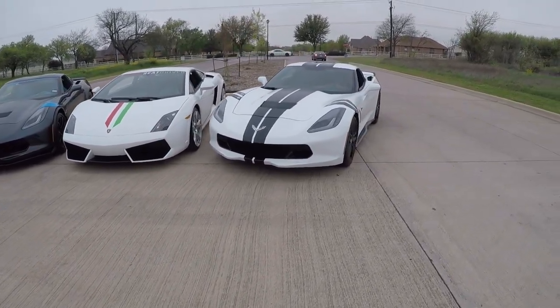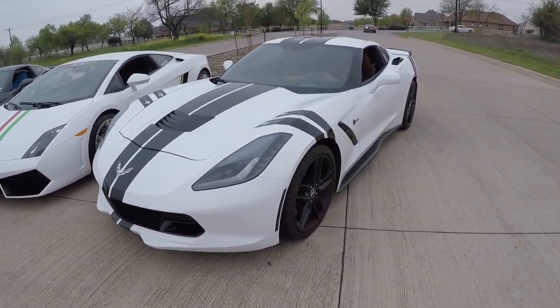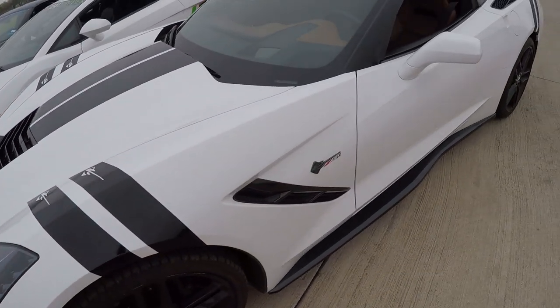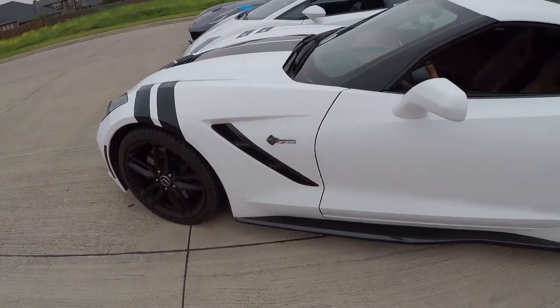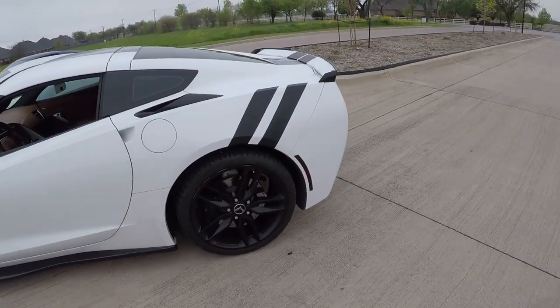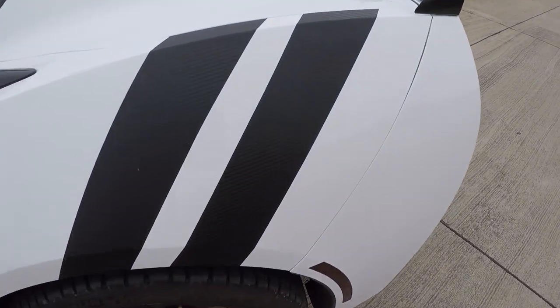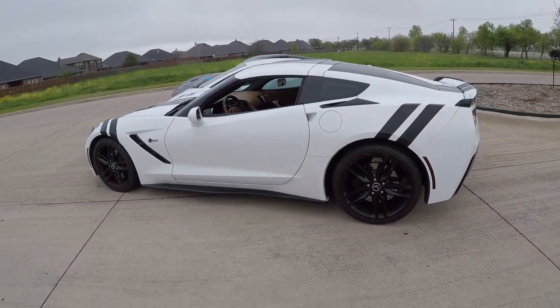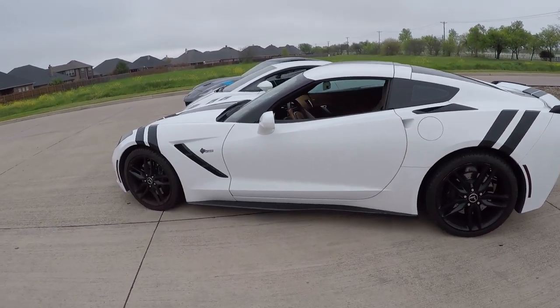I like all the vinyl on his. I like the little hash marks on here. It has the Corvette Stingray, the Z51 badge with the Stingray, and the little stripes on the back with the carbon fiber weave on it. Turned out really good. He's got the Kalahari interior, so I definitely think this car is decked out.